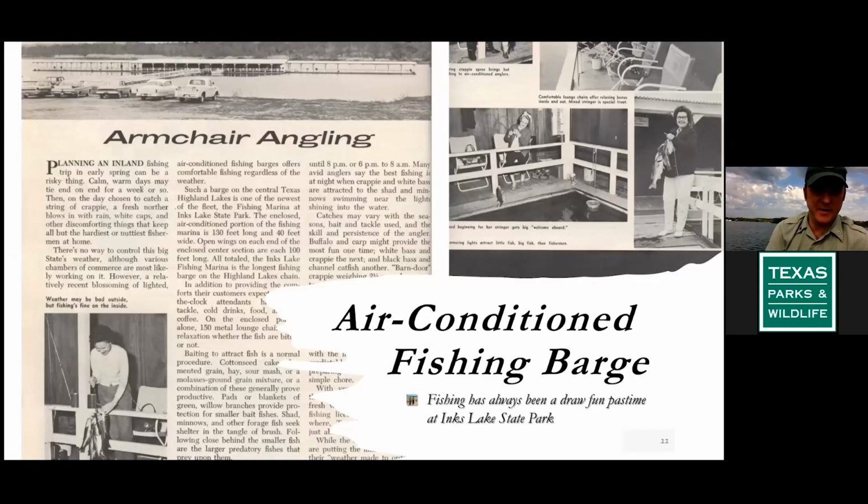Another very interesting time period at Inks, they had what they called armchair angling. It was an air conditioned floating fishing barge. So obviously fishing and getting in the water has been a huge draw for everybody coming to Inks Lake. And it's very interesting that they had an air conditioned barge to fish out of. And if you can see above the picture captioned on the lower left, it says, "Weather may be bad outside, but fishing's fine on the inside." Sounds very 50-ish slang slogan going on there to draw people out into the nice AC and catch yourself a string of fish like that lady did.